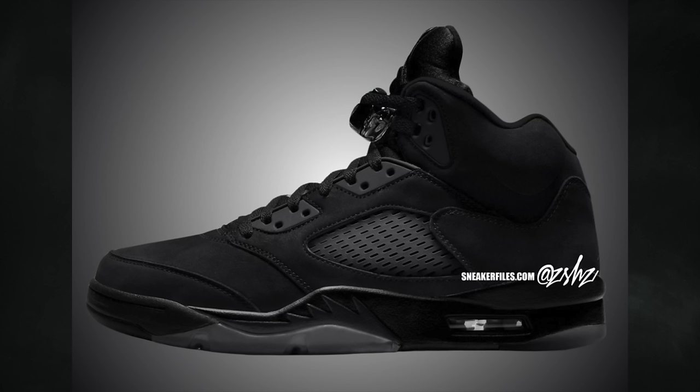Although they couldn't exactly tell me the color blocking, they said these are going to look different than the mock-up that you put out. I know a lot of people love this mock-up. They thought it looked clean, but unfortunately, we're going to get something different. Now, the actual colorway is anthracite, black, and off-noir.